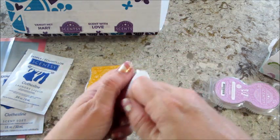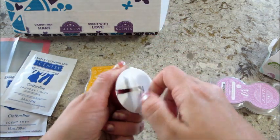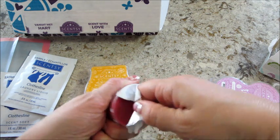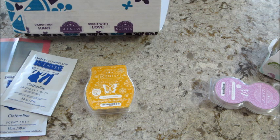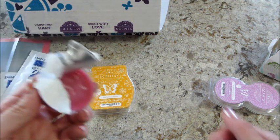Cashmere and Corduroy is a sample. Oh, it's hard to rip these open. Smell it. It's like something good. I like that one.